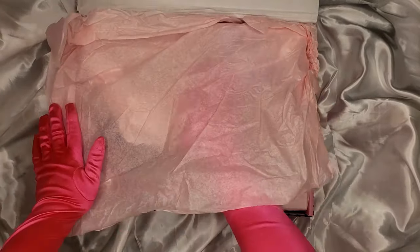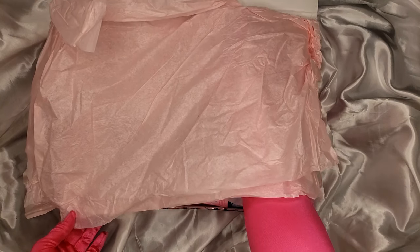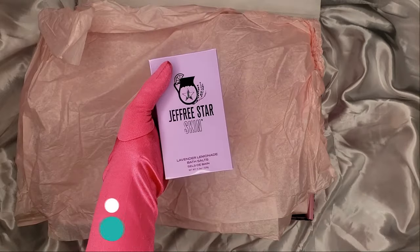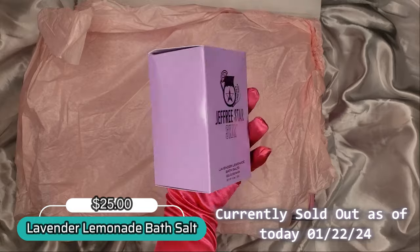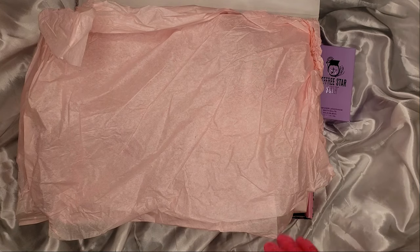Okay, so first. Oh, it's big. It's very big. Okay, the first thing that we got is, oh yes, again, we do have the JEFFREE Star Skin Lavender Lemonade Bath Salt. So we have already opened this one. So that's the first item. We don't know yet if it's $6 or $12.